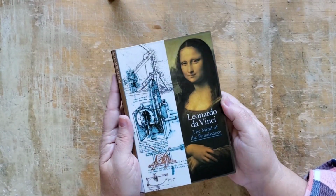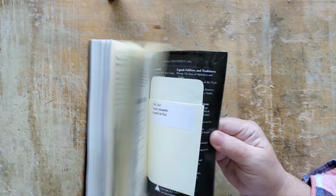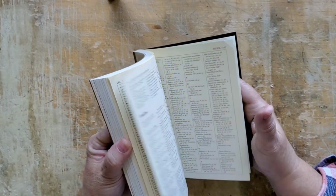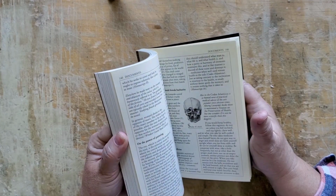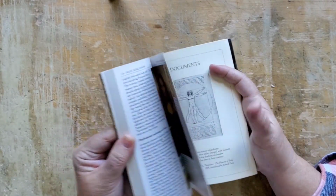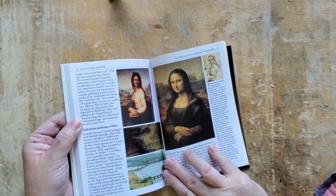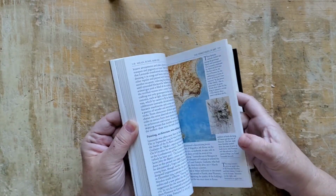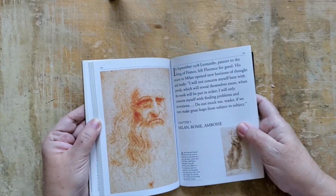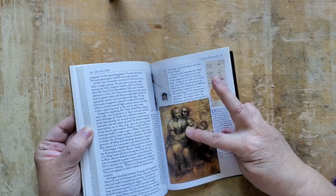So I found this little book. And this is, again, another cutter. I call it a cutter. And I liked it because it has prints of Leonardo da Vinci's. There's Mona Lisa, but they're in a nice size. They're the nice size to be able to put maybe a plate on the front cover.